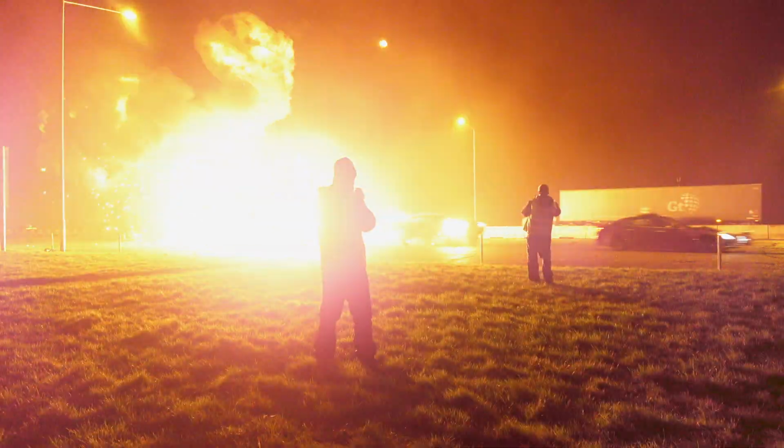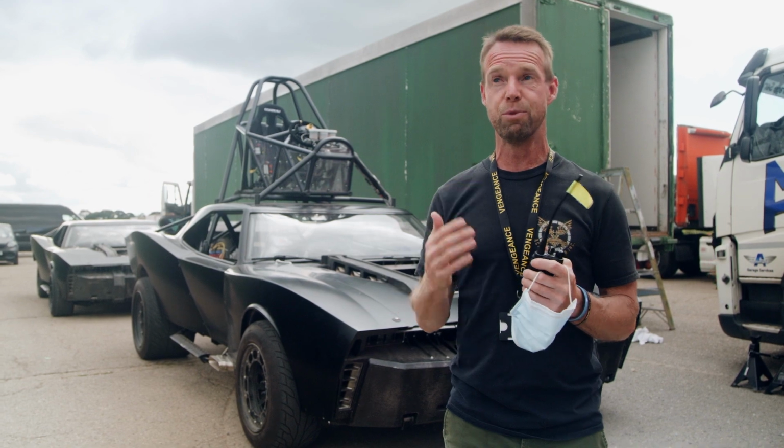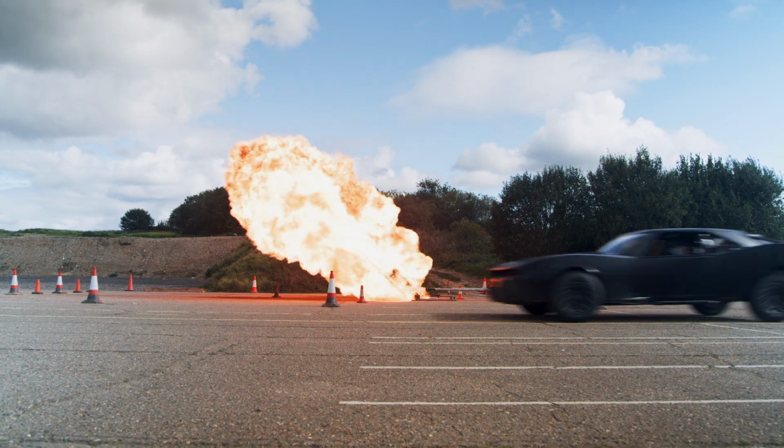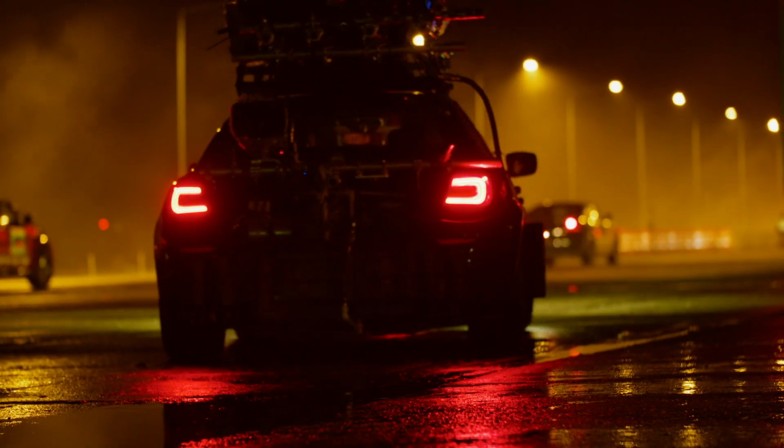That is the explosion he will be jumping through. Testing the car suspension-wise, so it's going to be comfortable for the stunt double. So everything survives, driver and car.